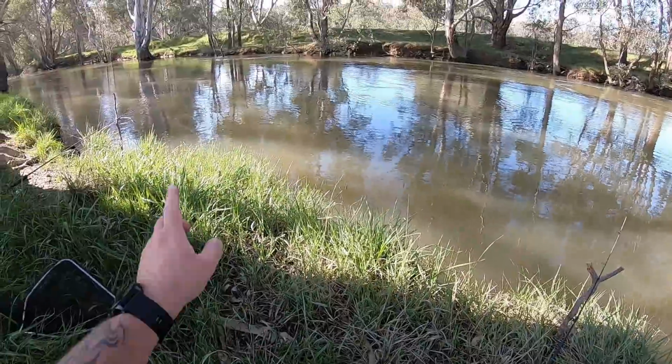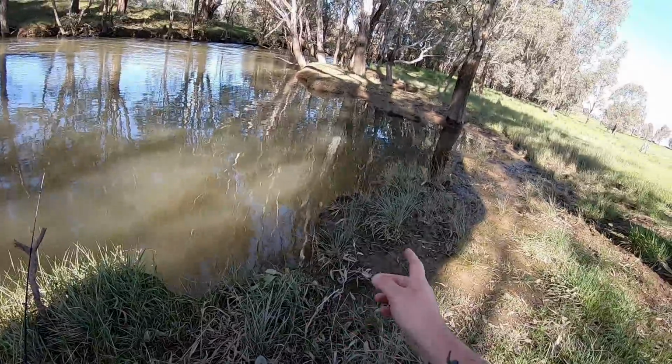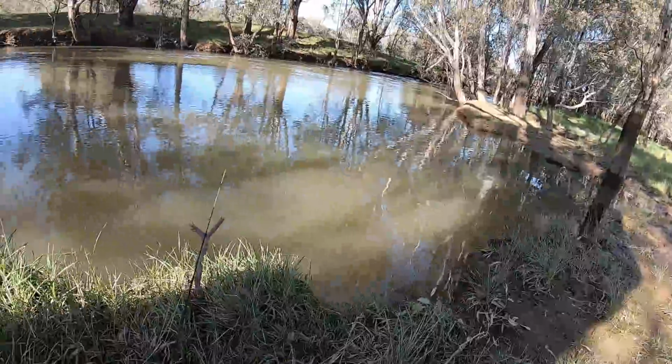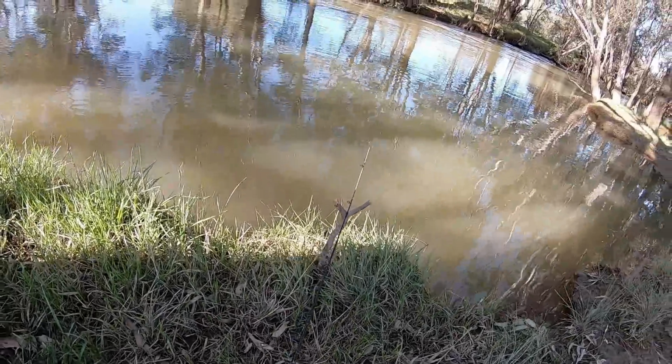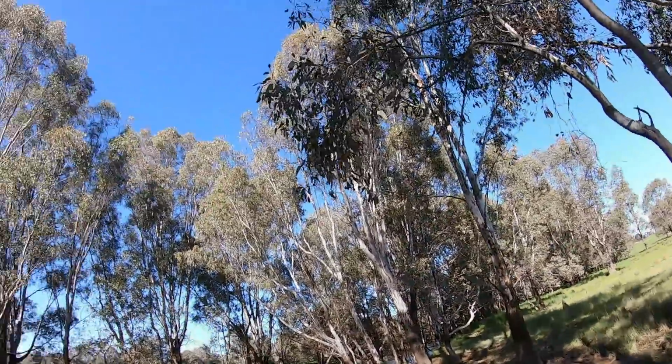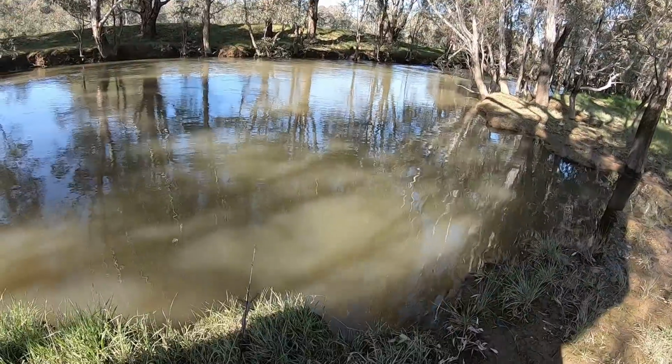So I've got 2 rods, one with cheese, one with worms. Brett's got 2 rods with cheese. The river's a good metre or more higher than it was last time, so we could be up against a few challenges. But it's possibly the nicest day that we've had all winter, and it's too nice a day not to come out and try.